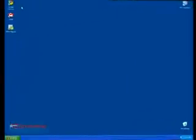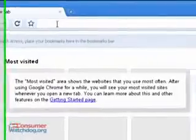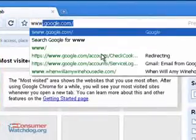So now I'm going to open up a simple browser, again Chrome, and I'm going to go to a website called What Is My IP, www.whatismyip.com, and that's going to show me what my public-facing IP address is.